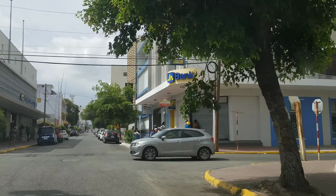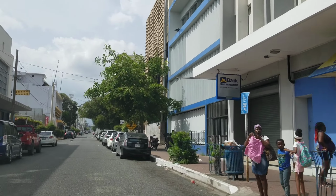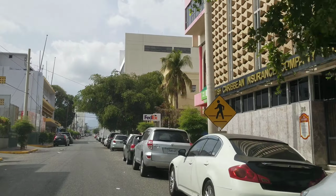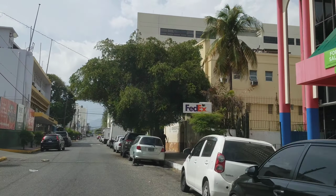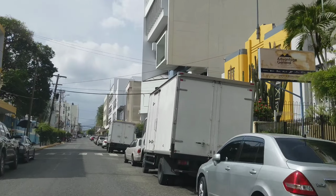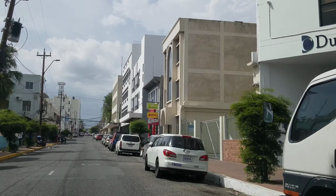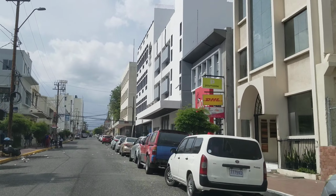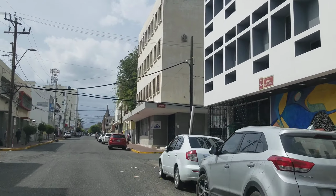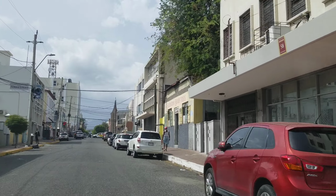Now this is downtown Kingston, which is a part of the parish of Kingston. The parish of Kingston is the smallest parish in Jamaica, but it's different from the city of Kingston. So downtown Kingston is in the parish of Kingston, and the parish of Kingston also consists of Port Royal. I'm not sure why there's so much garbage out there. It's very unusual. They usually clean it up very quickly.